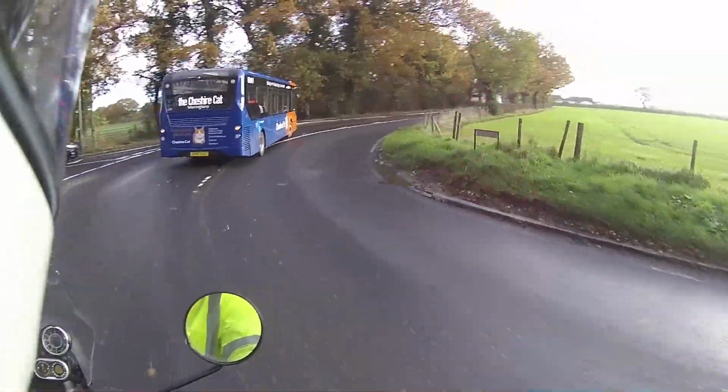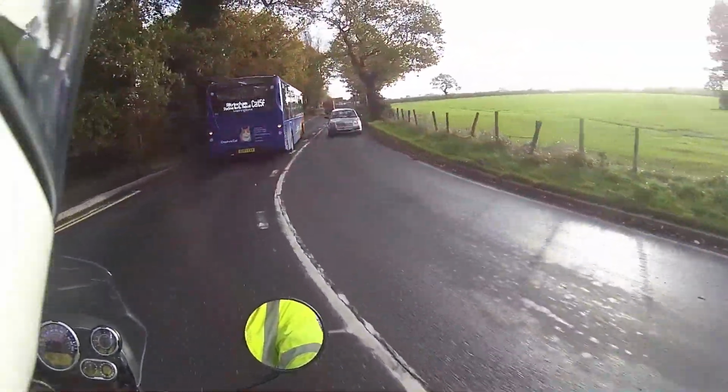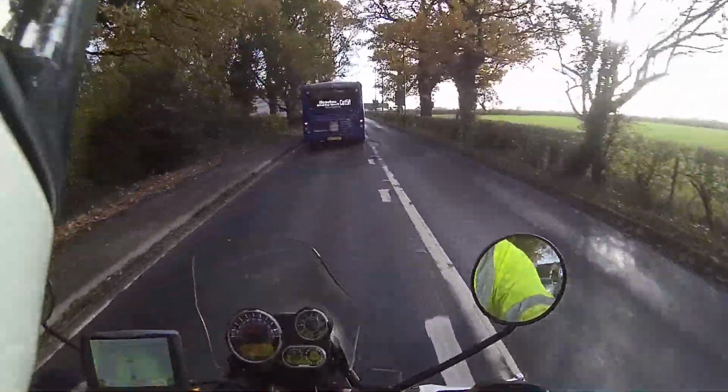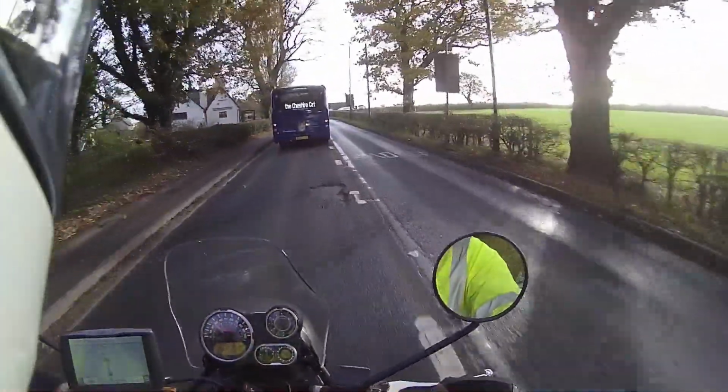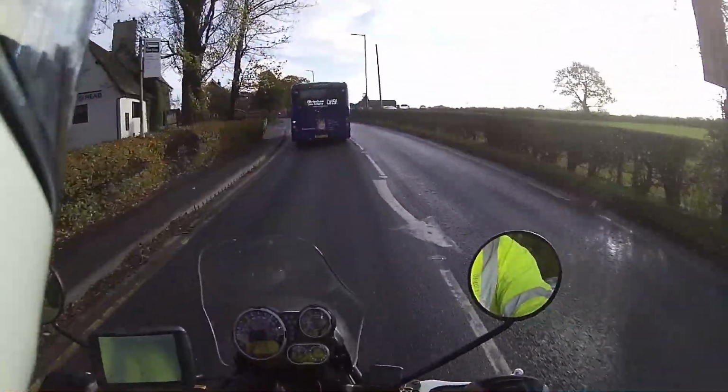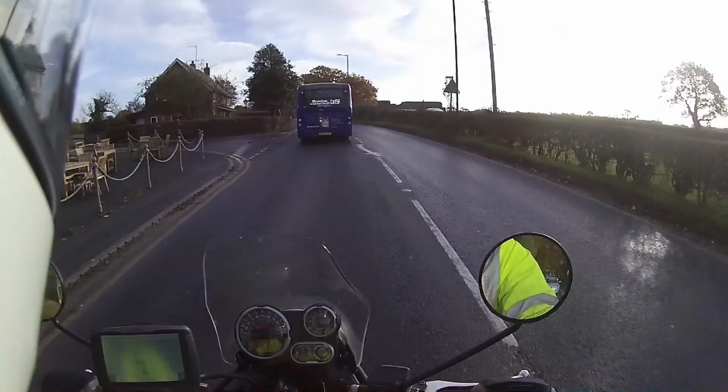So this can actually be quite a nice road, even though it's only a 40-mile-an-hour speed limit. It's got some quite tight bends. Unfortunately, getting stuck behind a bus does tend to spoil the experience just a little bit. But it's just part and parcel of riding on urban roads.